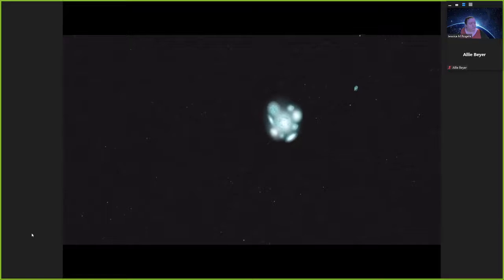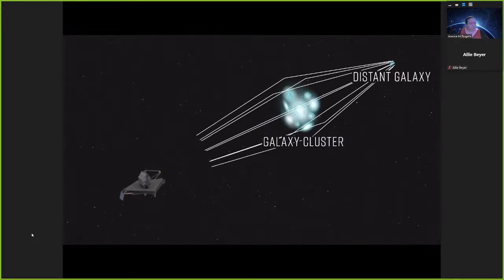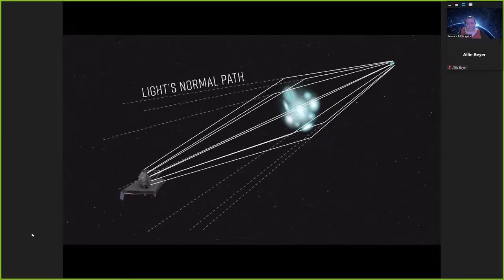So what acts like the biggest magnifying glass in space? Galaxy clusters are the most massive things in the universe with the most gravity. When light from a very distant galaxy passes through a cluster, it is amplified and distorted, with the cluster acting like an imperfect magnifying glass. Light that would have gone in other directions gets bent toward our telescope. That lets us see the very distant galaxy in more detail. This effect is called gravitational lensing.